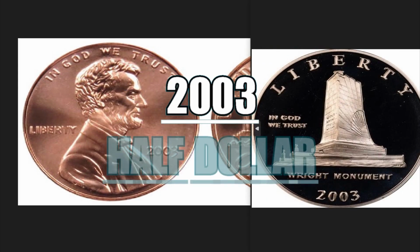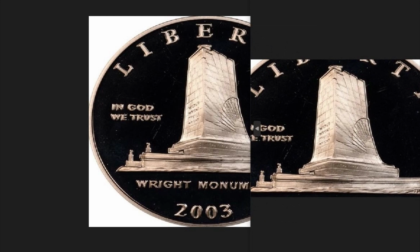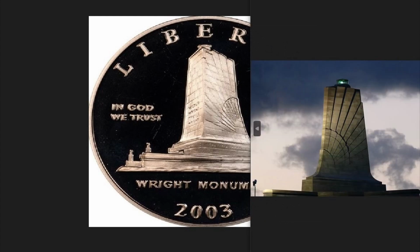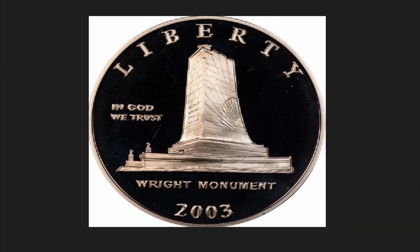$3.50. The 2003 half-dollar coin. Depicted on the obverse, the Wright Monument, located in the town of Kill Devil Hills in the east of the country. A monument commemorating the first flights made by man in the air. Composed of granite, it is 18 meters high. Built in 1930. Depicts a wing.